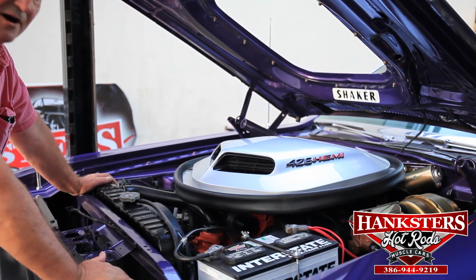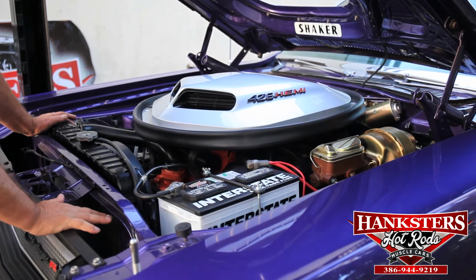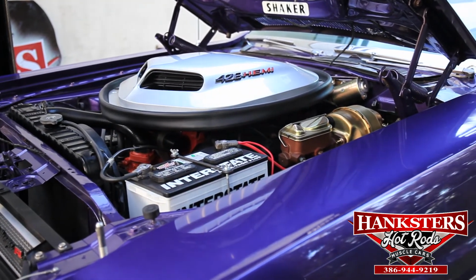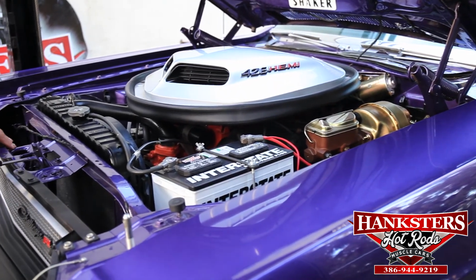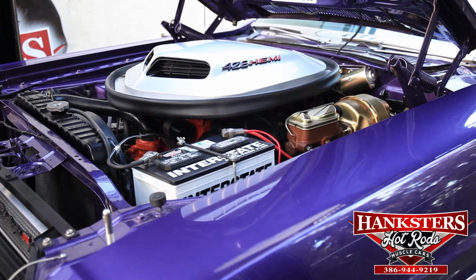Again, this car is not $400,000. You can buy this from HANKSTERS for a third that amount of money. And the only difference is that serial number. Everything else is 426 Hemi Challenger, and it is the nicest one that you'll find on the planet.